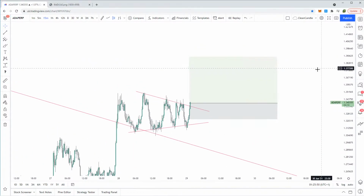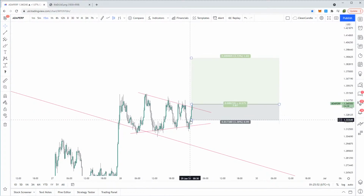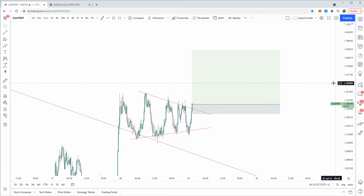So ideally here, if this ADA chart closes, then ideally what I'd like to do is have a stop under here. But I don't think I'll go that aggressive just yet.